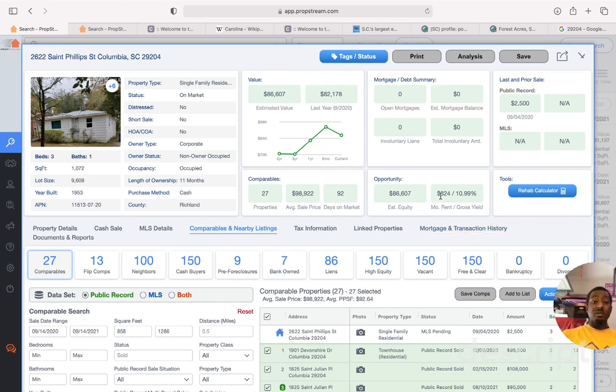And the rent's looking at 824, which is right in line with that 86,000 purchase price, which is really, really good. Again, most investors are looking at the 1% rule, which means that whatever their all-in price is, 1% of that is roughly what they would love to be getting for rent. And if you can get more than that, the more the merrier. So this is a good property too.